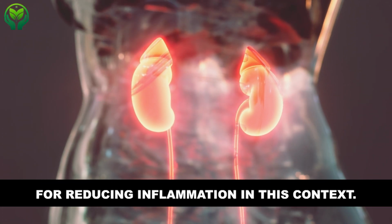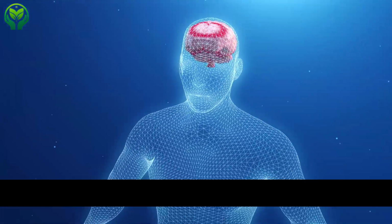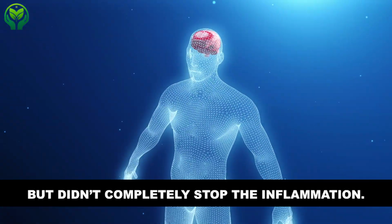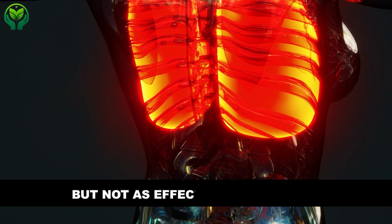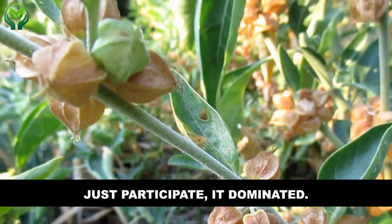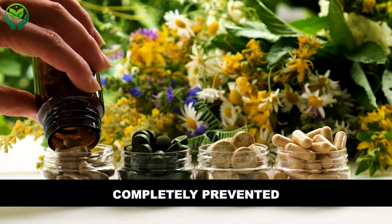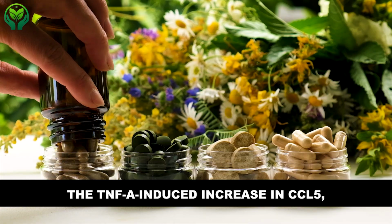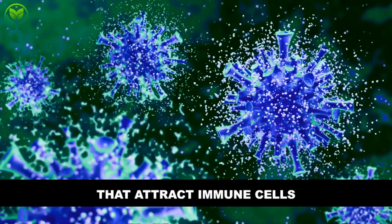Sutherlandia WSE managed to put out some of the flames, but didn't completely stop the inflammation. This indicates some potential for reducing inflammation, but not as effectively as needed. But ashwagandha didn't just participate, it dominated. Ashwagandha WSE completely prevented the TNF alpha-induced increase in CCL5, one of the chemokines that attract immune cells to sites of inflammation.